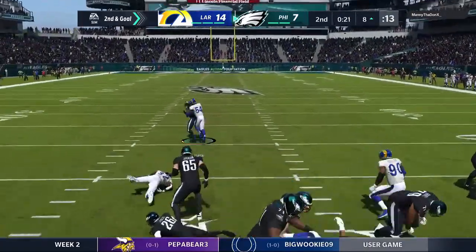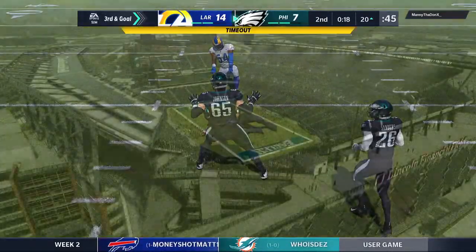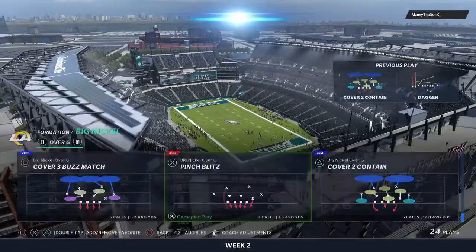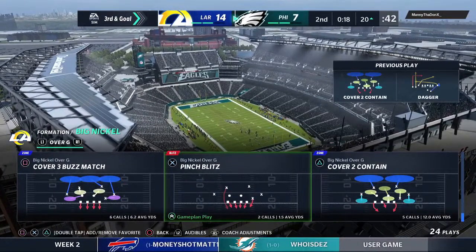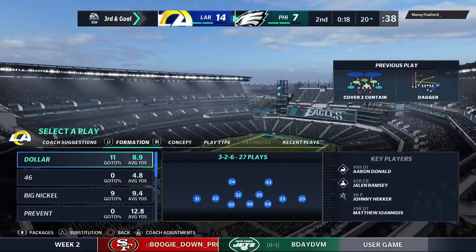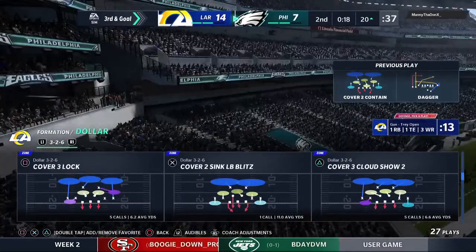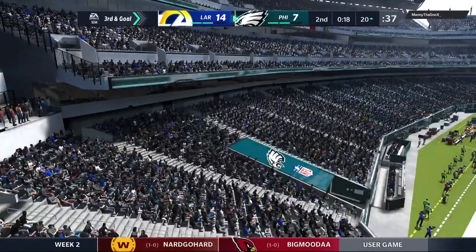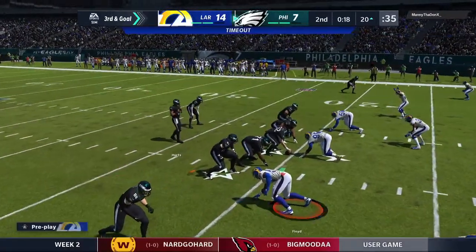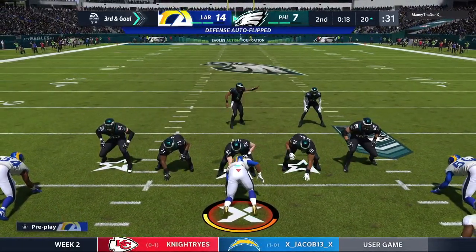Second down, here's Jalen Hurts. And he can't find anywhere to go with it, and he goes down. The Rams going to go ahead and use the first of their timeouts as the clock will stop with 18 seconds to go in the first half. This has been a long drive. You got to figure a field goal would be a letdown. Can they convert now on third and goal?